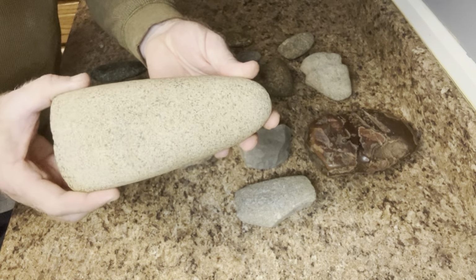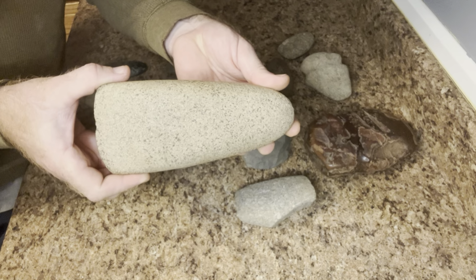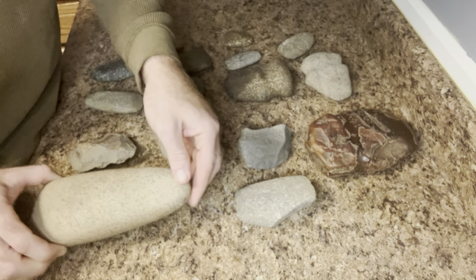I've had all kinds of offers, people trying to buy it off of me, but they'll probably put that one in a casket with me. I just love that thing. It's one of the best finds of all time for me personally.